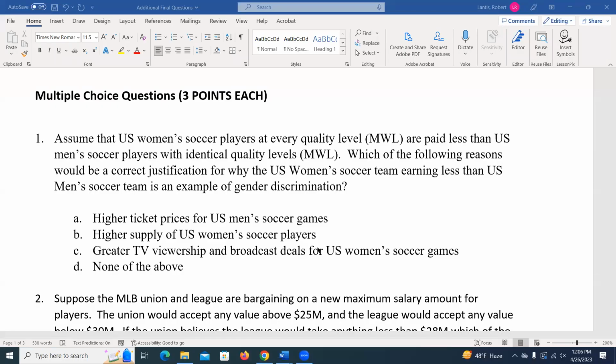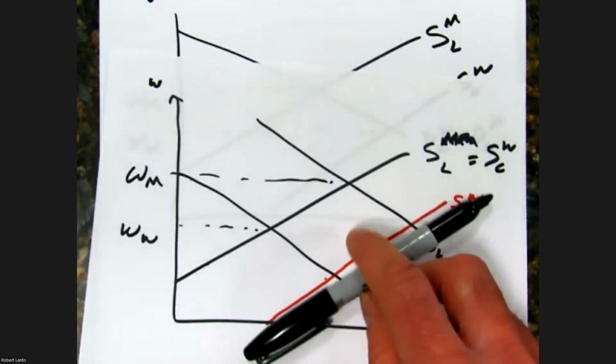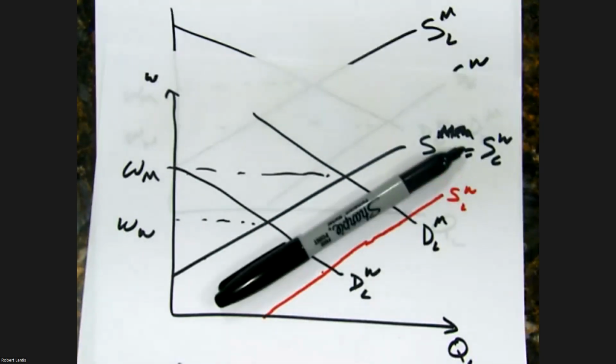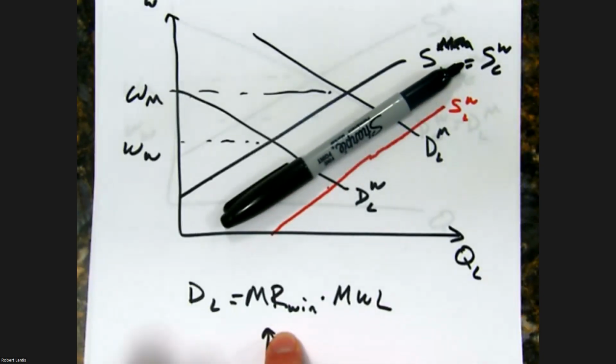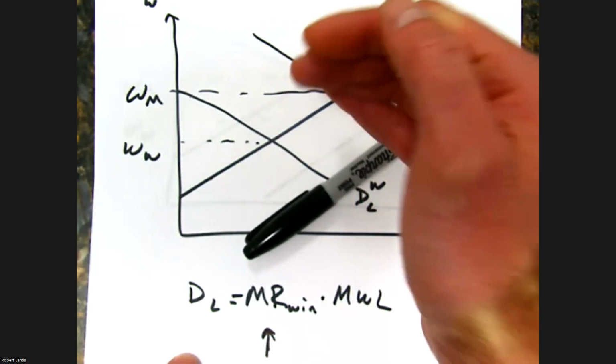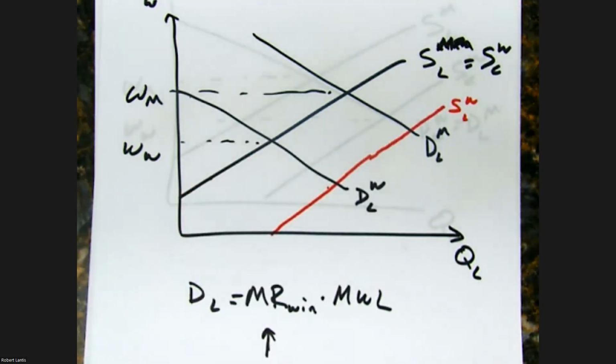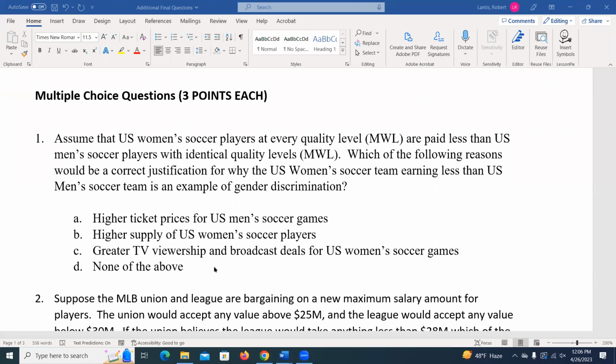Greater TV viewership and broadcast deals for women's soccer games, or none of the above. Well, if we did see larger deals in women's soccer games, it would basically have been our first scenario, just flip-flopped, right? Because it would predict the higher marginal revenue per win for the women's division or league. And so then you would predict that female wages should be higher. So if you see them actually be below the males, now you know that's discrimination. So C, having those higher broadcast revenue and TV viewership. If we did see higher TV viewership and broadcast deals for US women's soccer games, and we still saw the wages being lower, that would be evidence of discrimination, right?